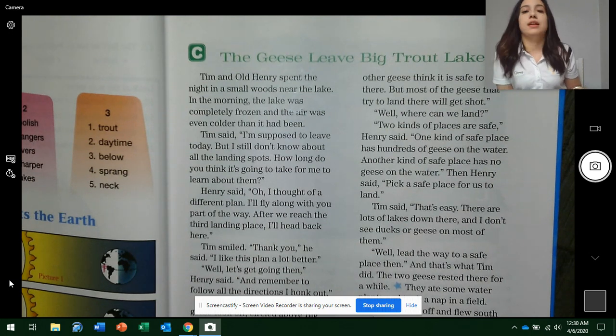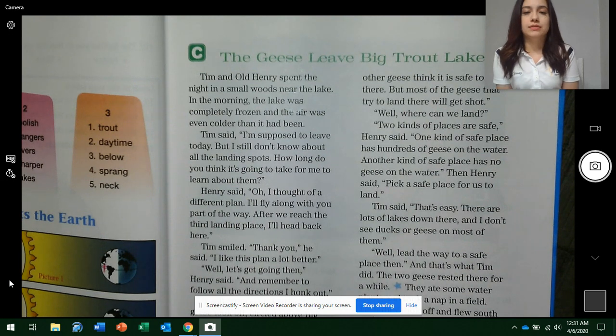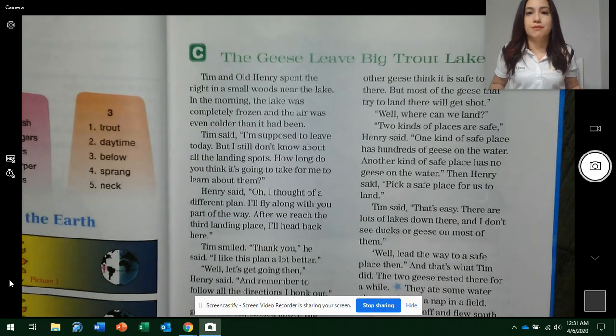So, where did they spend the night? Get ready. Yeah, in some woods near a lake. What was the lake like in the morning? Get ready? Yes, right? It was completely frozen. What was Henry's new plan? Get ready? Right? He was going to fly with Tim for the first part of the trip. So everybody, did Tim like that plan better than trying to learn about the landing places from Henry? Get ready? Yes, right? He liked it a lot better because he was going to have Henry with him.